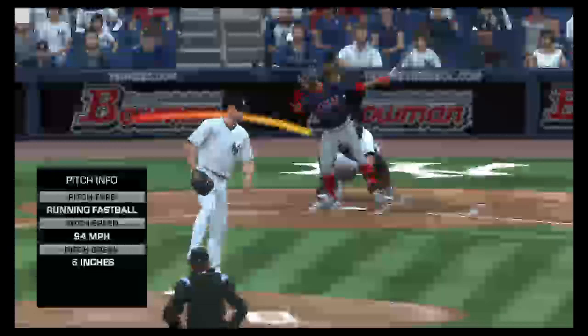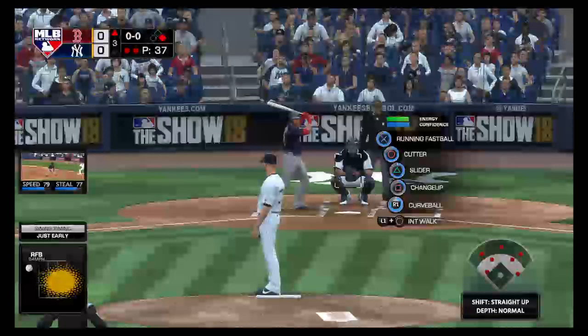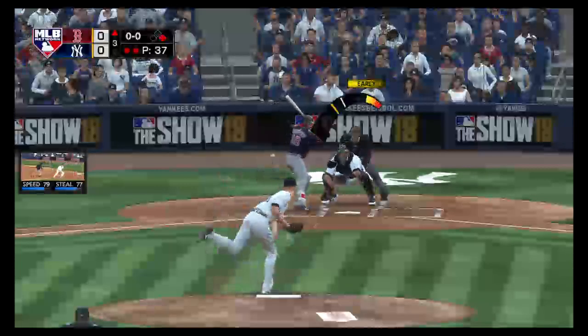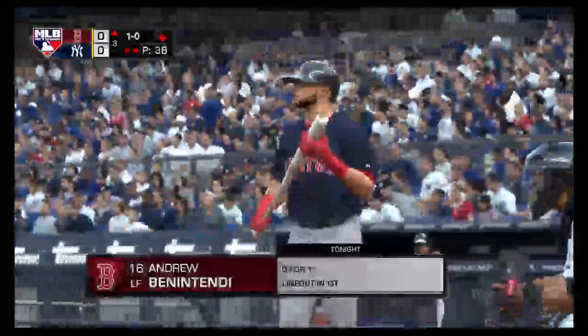I think, Matt, what makes it such a tough pitch is you're changing eye levels. That fastball up looks so enticing to hit that you see that ball as a hitter, you think you can drive it, but it's really hard to get on top of that good high hard fastball. The left-handed hitting Andrew Benintendi stands in. Ball 1 to start the at-bat.